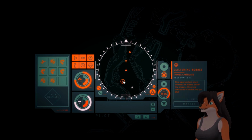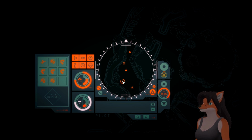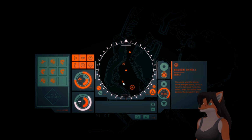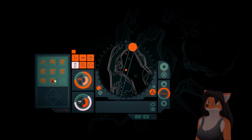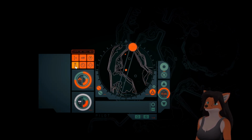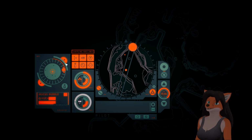This cave system must connect to others under the slopes, allowing creatures to come and go. The cave and the room have merged here, so it is hard to tell one from the other. Was this cave here before the breach? What is sampled here? A mucus bubble.